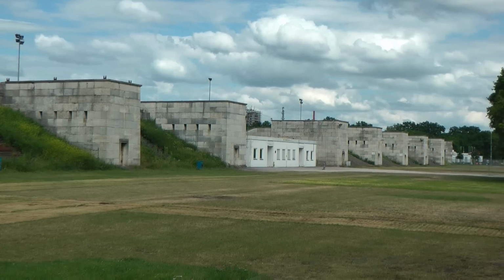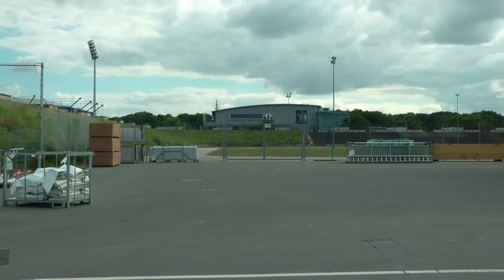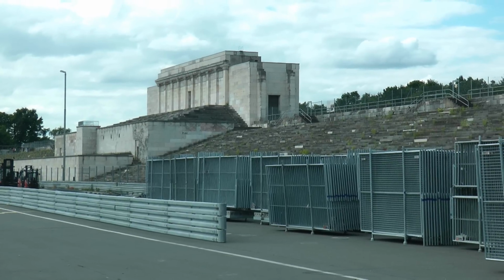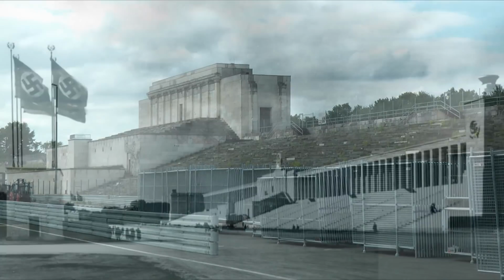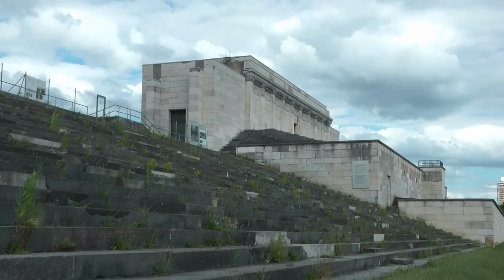The Zeppelin Field was used for various events and could seat 70,000. The main grandstand is impressively big, but a shadow of its former self. After the war, large parts of it were found to be unsafe and had to be demolished.